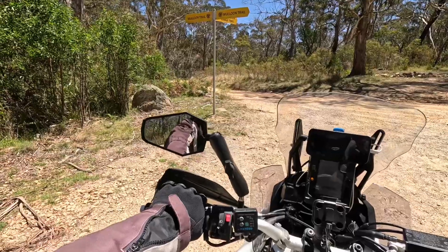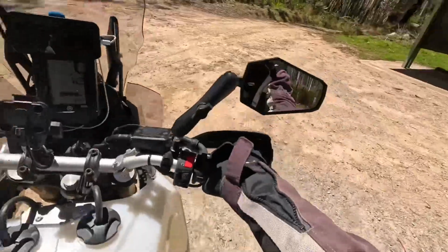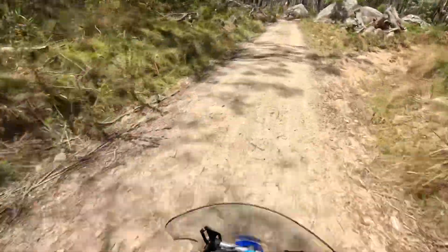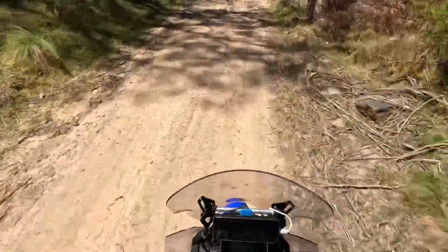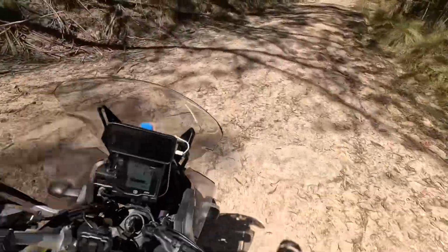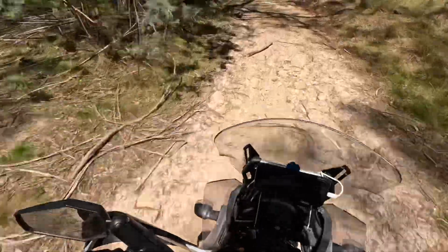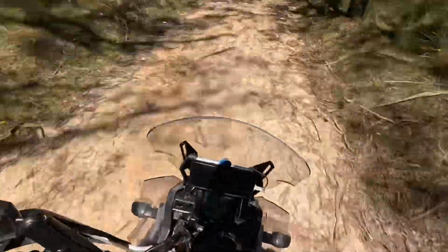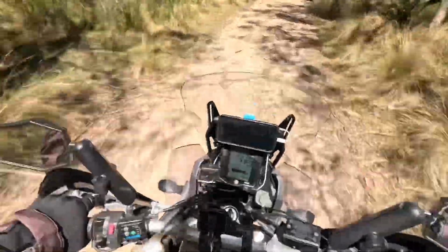Alright, Maloon Fire Trail, then we'll duck across to Loudon Forest and see what happens after that. Bald Hill, we'll give that a go. It's a good little run through here. It gets a bit eroded at times, especially at the start. Sometimes a few puddles, like this bastard.